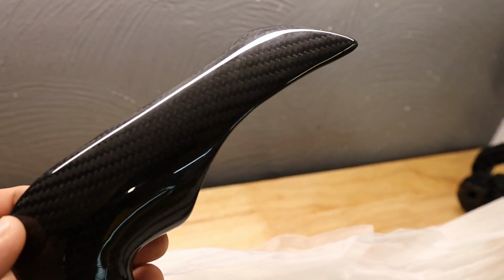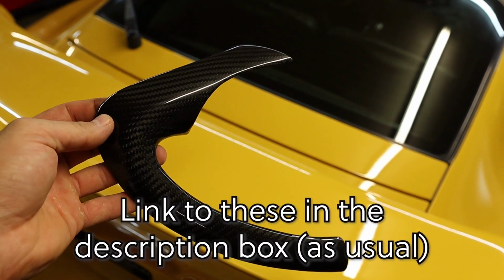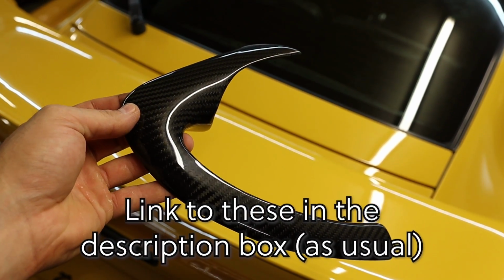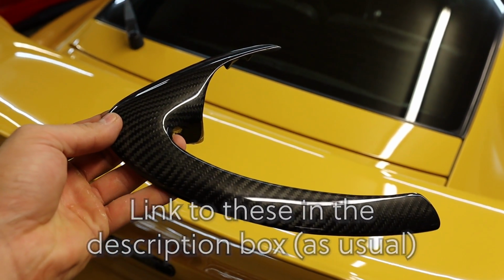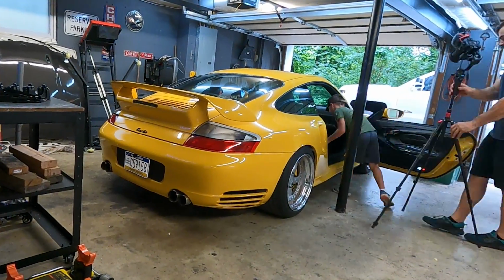First on the list and easiest on the list are these beautiful brand new door handle covers in carbon fiber. These are from Renline. Of course, they make the best stuff. And these will match perfectly with their carbon fiber armrest, which I already have installed in the car.